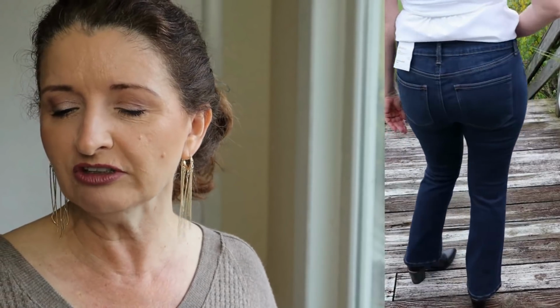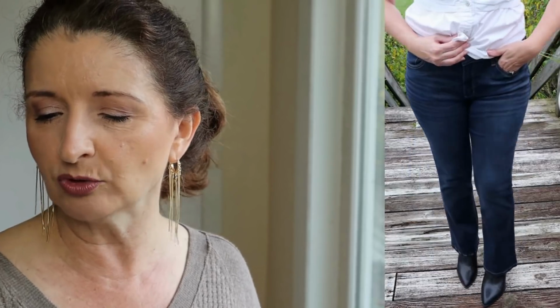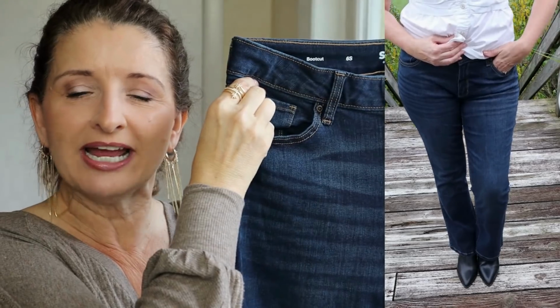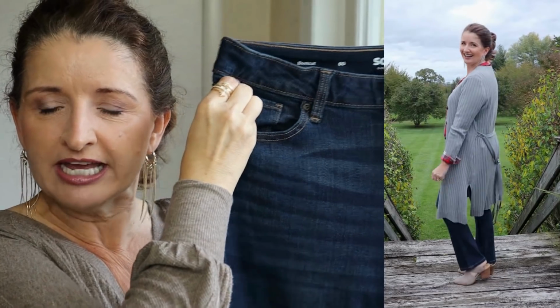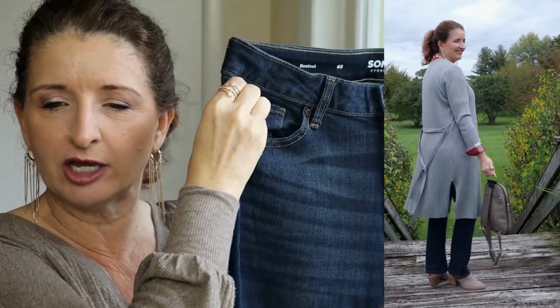The fabric is 56% cotton, 25% polyester, 18% rayon, and 1% spandex. It does say to machine wash cold inside out and tumble dry. These are also a classic 5-pocket styling. It says that they are straight through the hip and thigh, and then it has the boot leg opening. It also says that this is stretchy denim for all-day comfort.